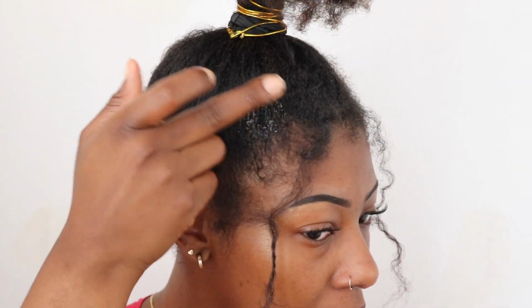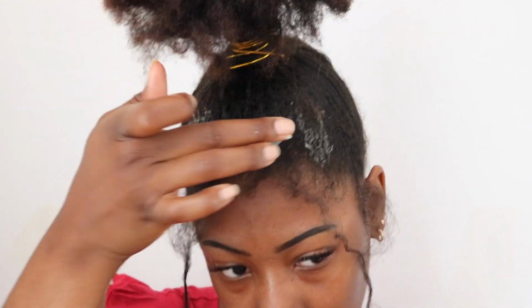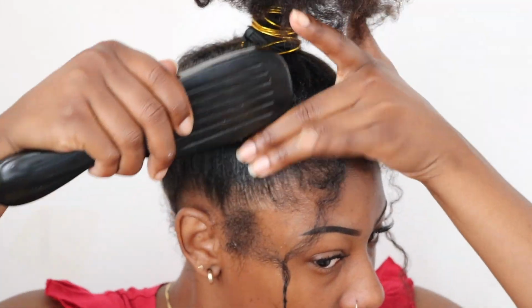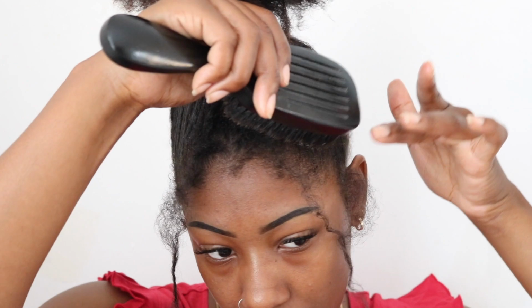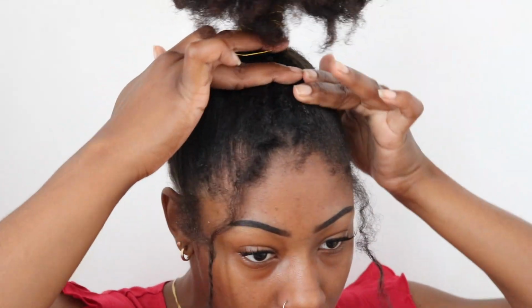Now before I let down my tendrils, I'm gonna actually use some jam. It's what I've been using on my braids, and I'm gonna just put that along the front of my hair at least, and then soft brush it so it'll sleek it down a little bit, because I feel like it's a little, it ain't rinky-dink, it's cute, it'll do, but it ain't perfect. Now I'm gonna go ahead and let down my tendrils and lay my baby hairs slash edges a little bit.